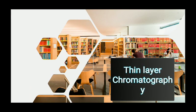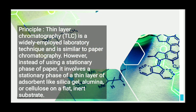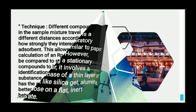Thin layer chromatography. Thin layer chromatography, also called TLC, is a widely employed laboratory technique and is similar to paper chromatography. However, instead of using a stationary phase of paper, it involves a stationary phase of a thin layer of an adsorbent like silica gel, alumina, or cellulose on a flat inert substrate.